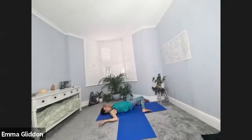Wonderful. And let's bring the knees up. Check your feet are still quite wide. And then drop the knees to the opposite side. So now I'm on the little toe side of my left foot and the big toe side of my right foot. And I'm just letting the legs be heavy and relaxed towards the ground.